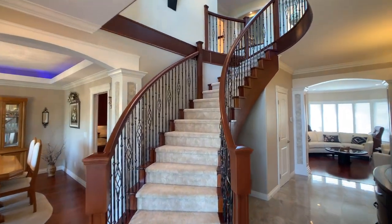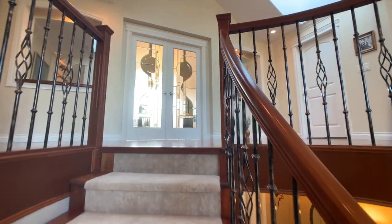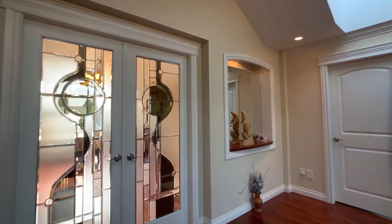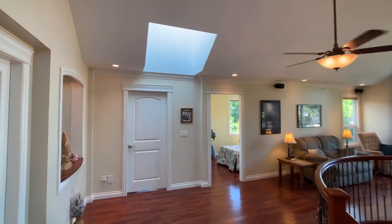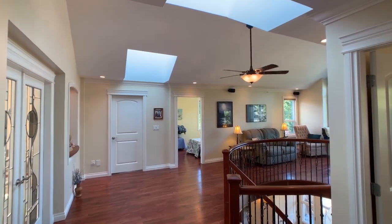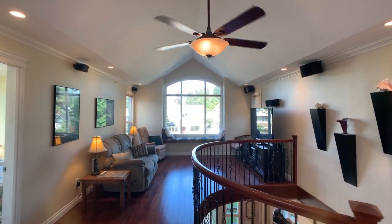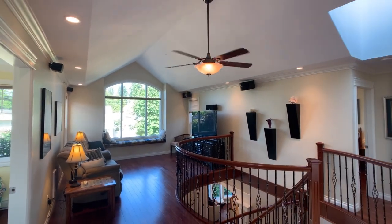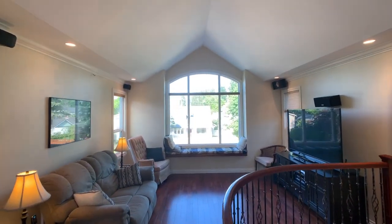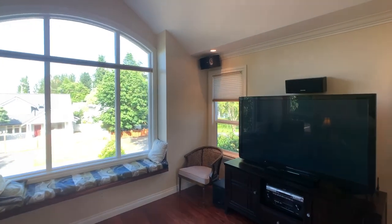Heading upstairs now, this beautiful custom spiral staircase. Master suite there, just straight ahead, that we'll take a look at in a moment. And you can see this is just a really nice open airy loft space with vaulted ceiling. This room could have multiple uses.